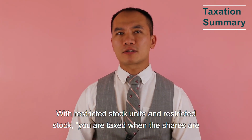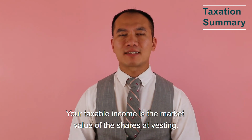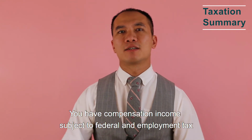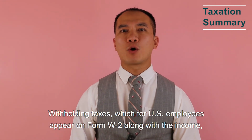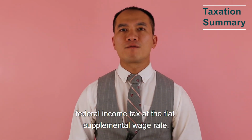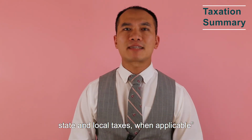With restricted stock units and restricted stock, you are taxed when the shares are delivered, which is almost always at vesting. Your taxable income is the market value of the shares at vesting. You have compensation income subject to federal and employment tax, Social Security and Medicare, and any state and local tax. That income is subject to mandatory supplemental wage withholding. Withholding taxes, which for U.S. employees appear on Form W-2 along with the income, include the following: federal income tax at the flat supplemental wage rate, unless your company uses your W-4 rates, Social Security up to the yearly maximum, and Medicare, state, and local taxes when applicable.